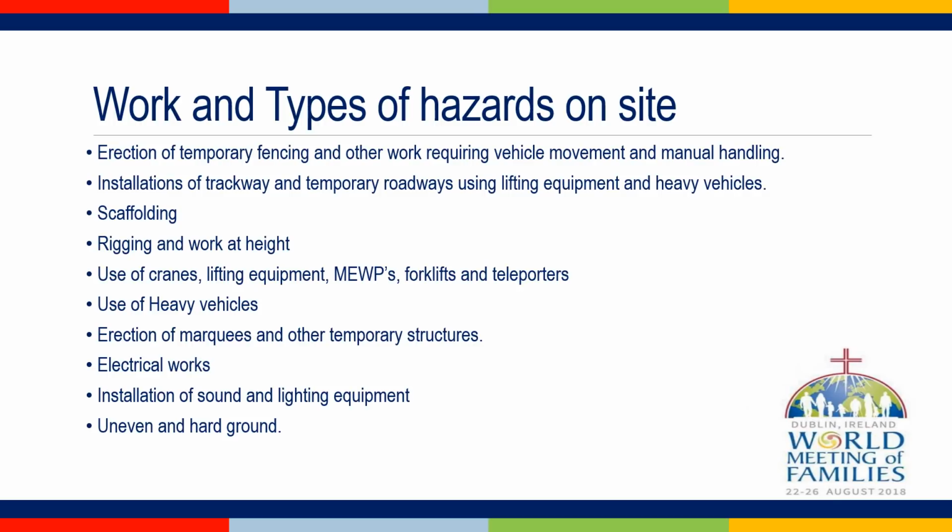Works and types of hazards on the site. During the build and strike of this project, the following works could be expected: the erection of temporary fencing and other similar works requiring vehicle and trailer movement and manual handling. The installation of trackway and temporary roadways, which typically uses heavy lifting equipment and heavy vehicles. The erection of scaffolding and rigging and work at height. The use of cranes, lifting equipment, MEWPs, forklifts and teleporters.